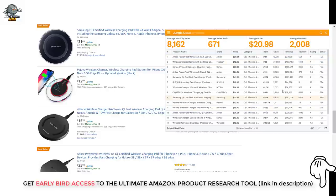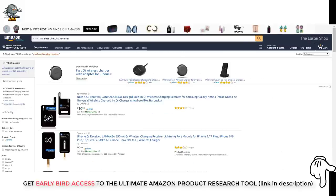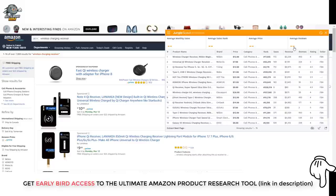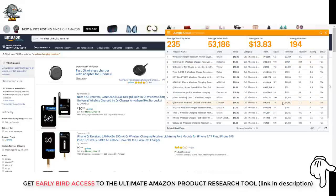Like, you could make 50, 100, 200,000 a month there, and if you look at this, the average review count is like 10% of what it is in wireless chargers, at around 200, whereas wireless chargers was 2000. But you rank on page one with 10 reviews, which looks like you could do it here. But your reward is smaller in proportion. So if you're just getting started, look for something like this.